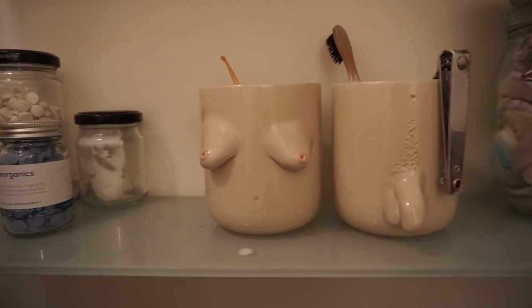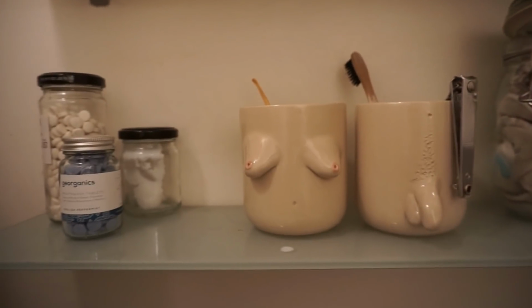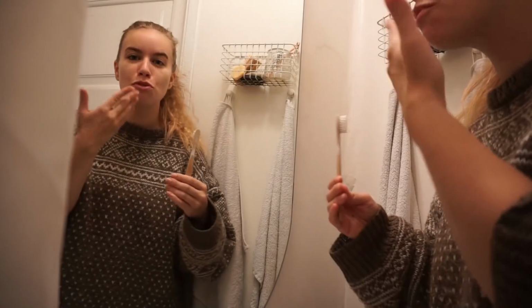Also, these mugs are made by a local artist. I absolutely love them to bits, and it's just my favorite thing in this bathroom, for sure. One tooth tap. Chew it.